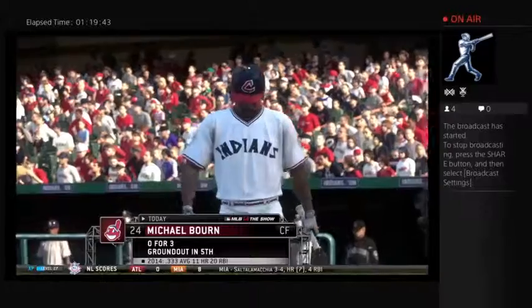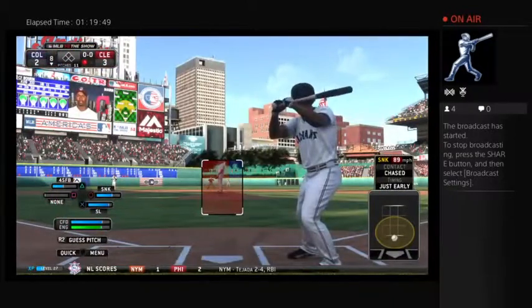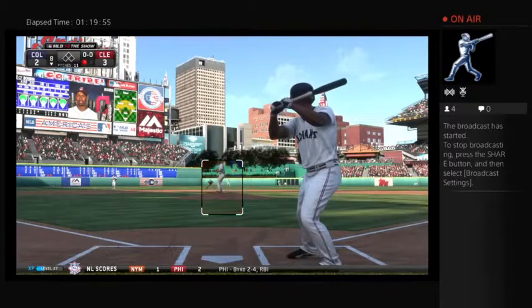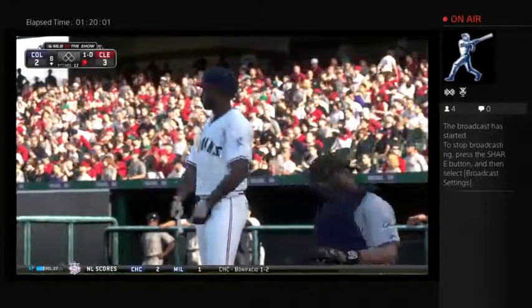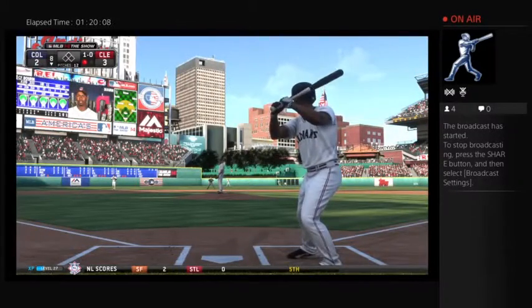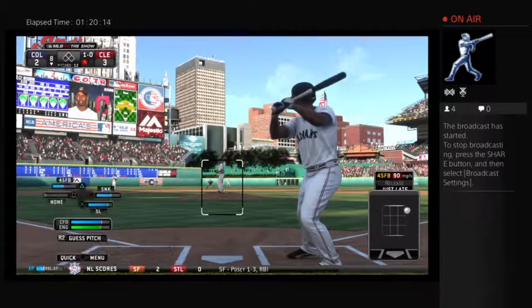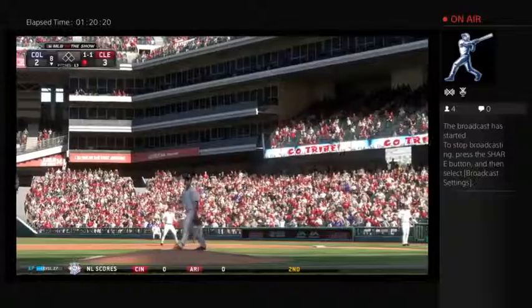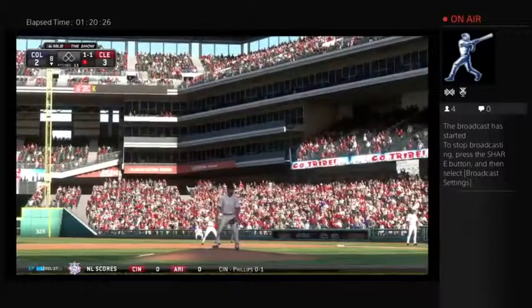Michael Bourne will stand in, and they've done a good job keeping him off base at the top of the lineup. He's 0 for 3 thus far. And a good fastball there, but this just misses the zone for ball 1. And the sinker is over here, and that evens things at 1. Really a good job so far by this guy out of the bullpen. Yeah, he's come in and really put his stamp on this game. He's thrown a lot of strikes. That's what you want.